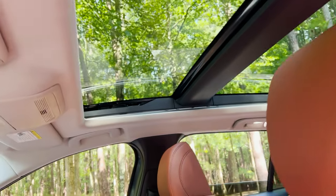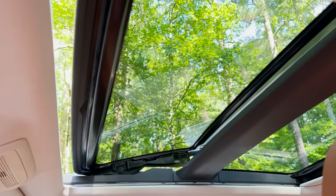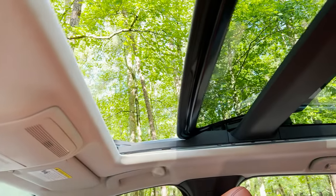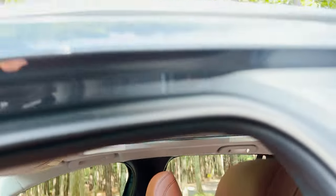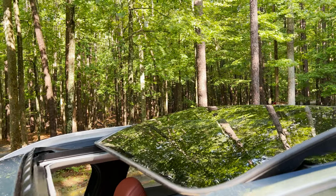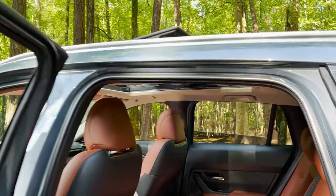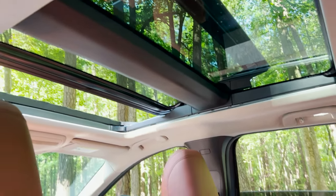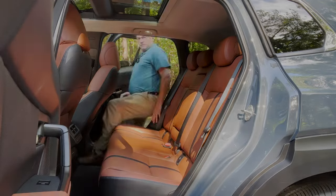How much does it open up? You might be wondering that. Okay, does it go any more? No, it doesn't. I would like to see it open up more for the front seat, but I'll take what I can get. That is really cool, and we'll just look. That's what it looks like from the back seat. Really great feature for folks, front seat and back.